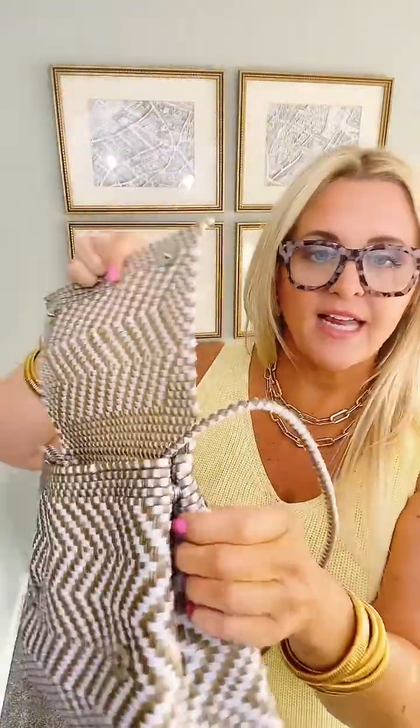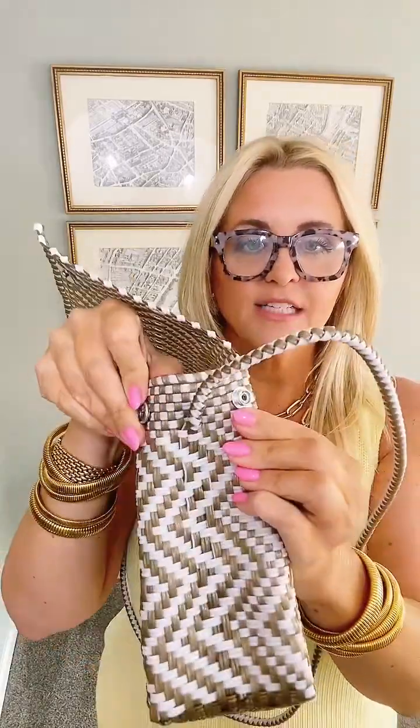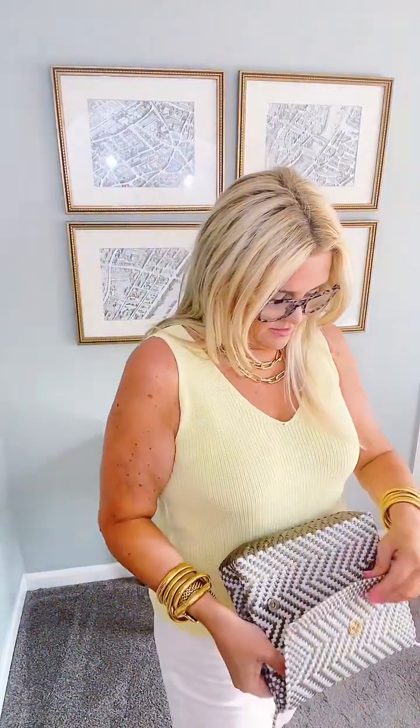This is the crossbody bag. They have little snaps on the side. Hang on. So it'll expand and get wider if you want it to. Has the magnets here to close it. This bag is stunning. So this is the crossbody. The crossbody also comes, let me snap it, also comes in white, in all white.